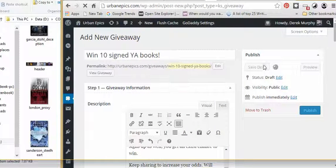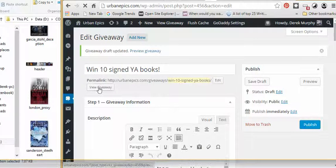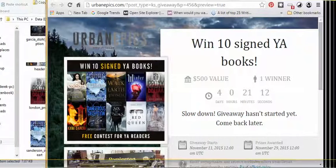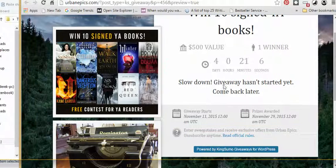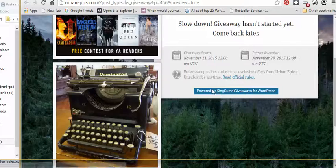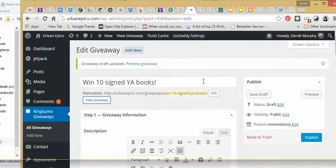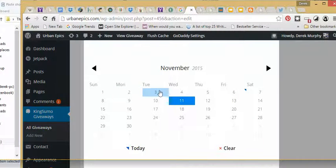So I'll save it. And then view giveaway. Oops. And it mostly looks okay. This logo I'm going to have to reverse so that it's white, so that it stands out. And then the giveaway hasn't started yet, which means you can't preview it yet. So I'll go back and change that so that you can see it. So I have to change this timing.